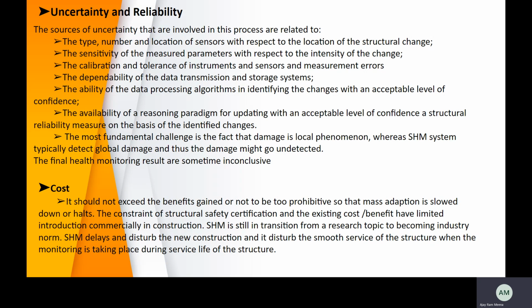The next challenge is uncertainty and reliability. Identification must have high reliability over the structure's lifetime since unjustified maintenance actions are quite costly to the operator and false warnings degrade confidence in the system. Accuracy and reliability may even be more stringent since further optimization of structural design is based on SHM.